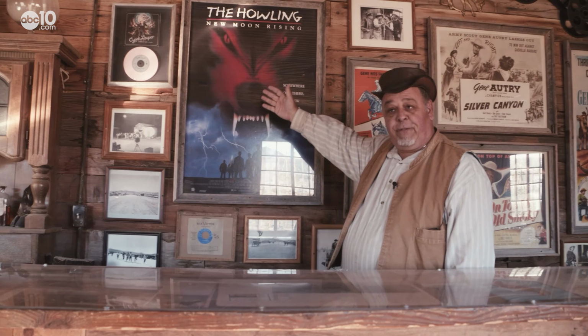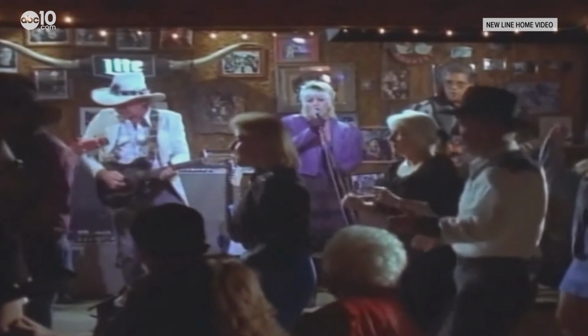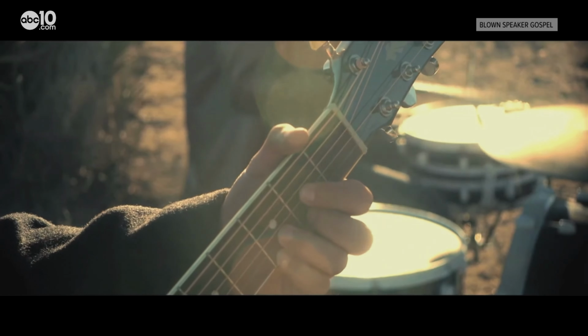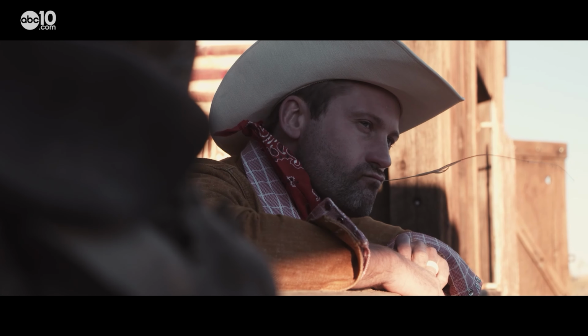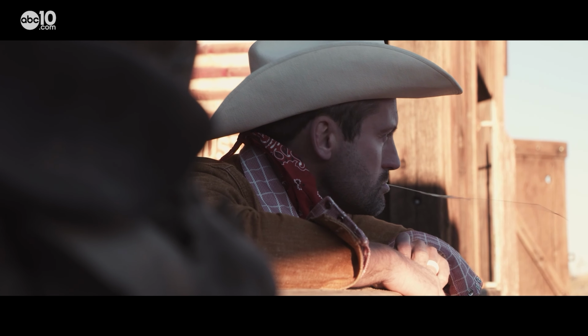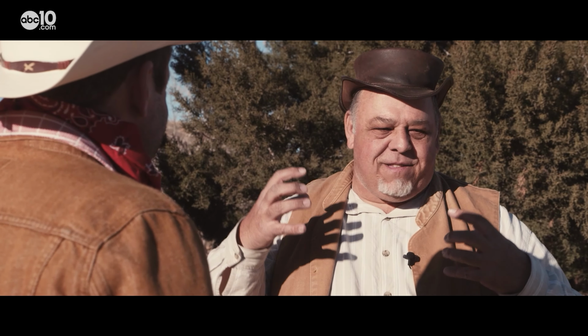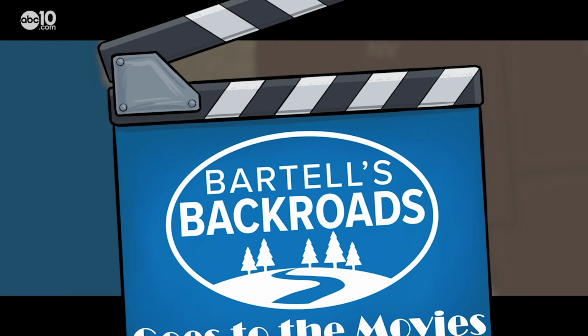Eventually, filmmakers did come back. Howling 7 was filmed here, and this is a very interesting one, where the budget was so low they just hired the town folk. Modern-day music videos and commercials make up a majority of the filming, but when tourists visit Pioneer Town, the Western feel is alive and well. There's something about it that makes you follow Dick Curtis's original dream.